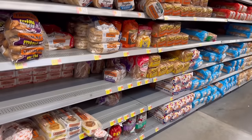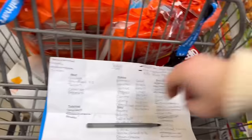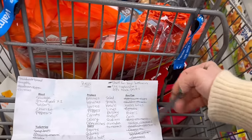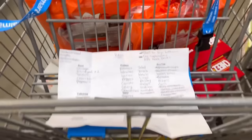Tortillas are in a different aisle. They're with like the taco shells. Breads, let's go grab the remaining random items from our boxed and canned list.